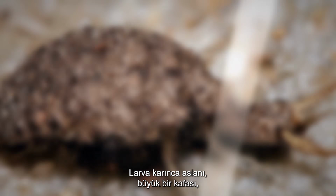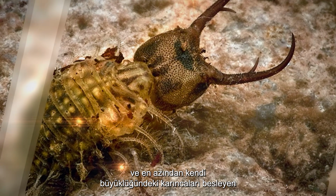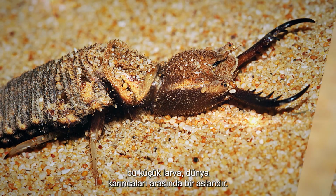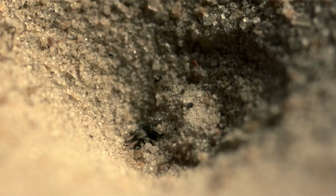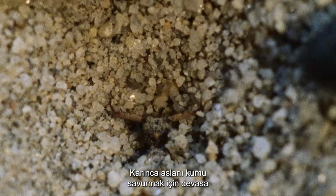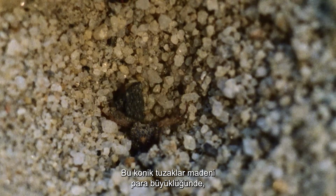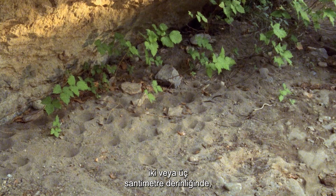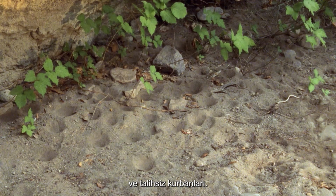The larval antlion is a formidable predator. With an oversized head, spiny jaws, and preying on ants at least its own size, this little larva is a lion amongst the world's ants. Using its massive jaws to flick away sand, the antlion digs out a pit in the sand. These conical traps are the size of a coin and 2 or 3 centimeters deep, massive in the miniature world of antlion and its hapless victims.